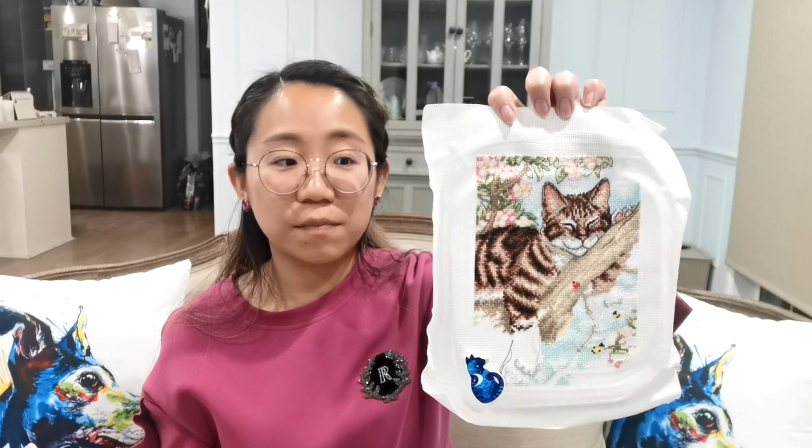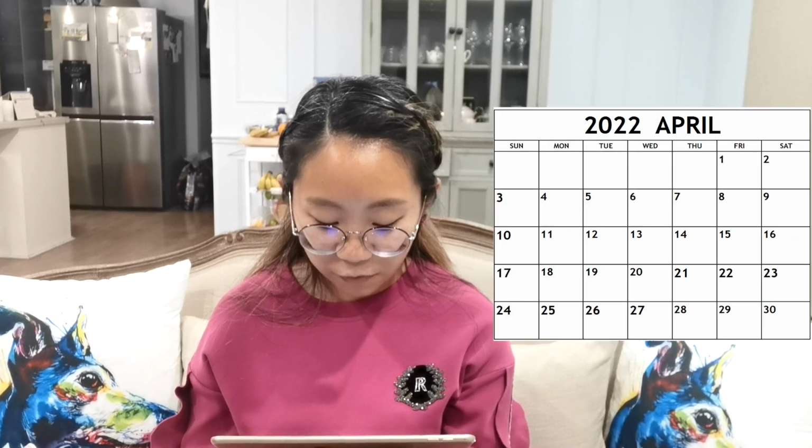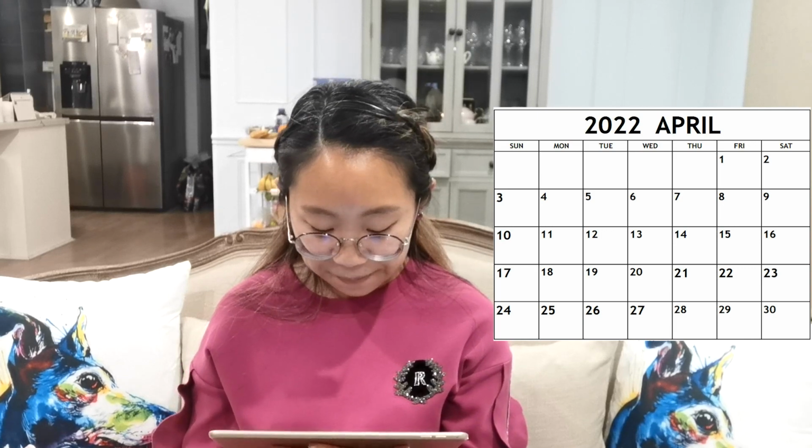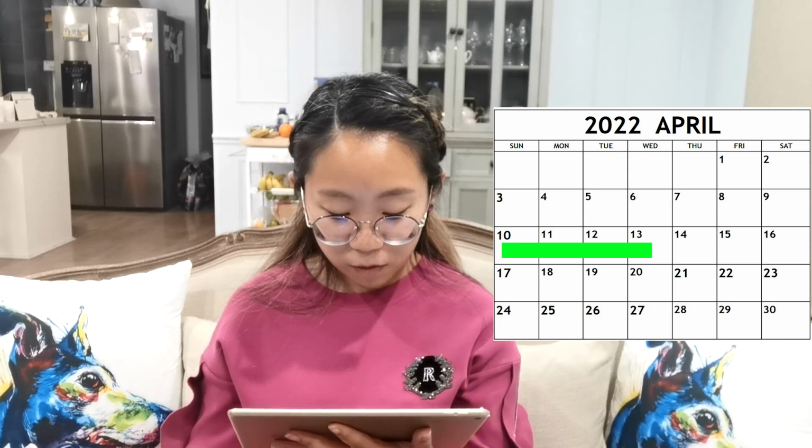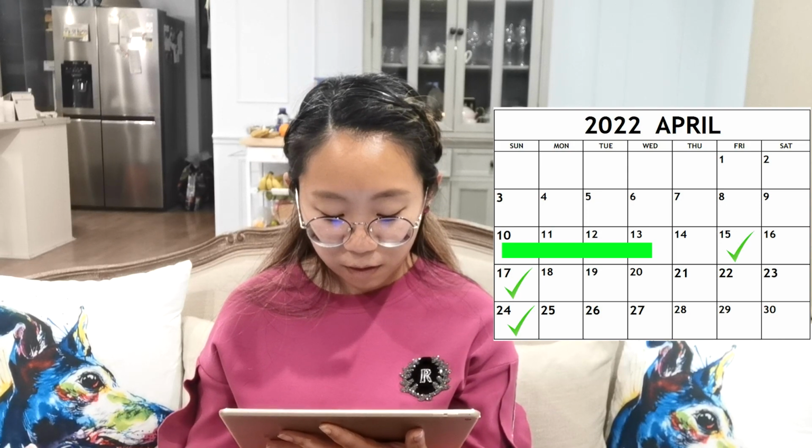Yep, that is my kitten. I worked on Napping Kitten for 7 days, altogether 15 hours and 55 minutes, or pretty much 16 hours. It was 1 round consecutively and then just random days. The first round was 10th to 13th, so 4 days, and then 15th, 17th, and 24th.